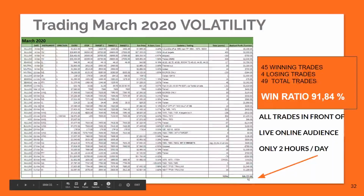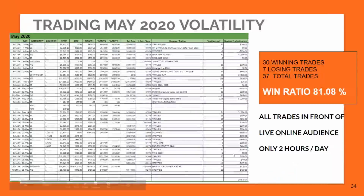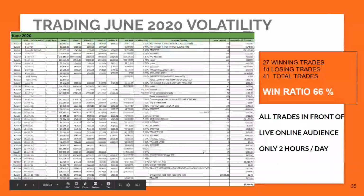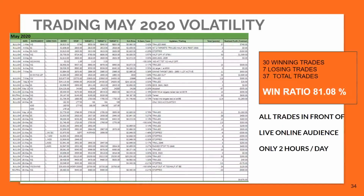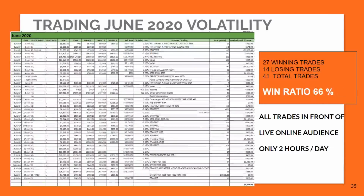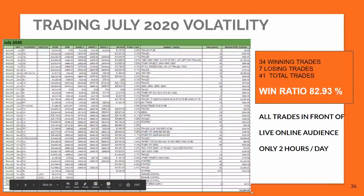$26,000 trading with one contract. Win ratio for the month of April, over 70%. $16,000 trading with one contract, less than 2 hours a day, 1 to 3 trades a day. May, 81.1%, close to $10,000. June, 66% win ratio, close to $5,000. July, over 82.93%, almost $13,000. You can see it right here, $12,845.